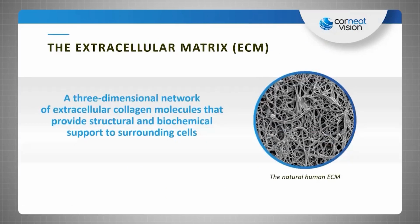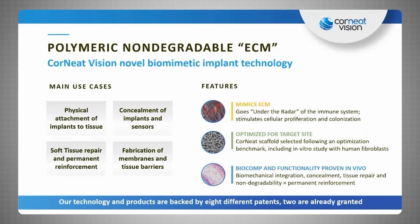It all starts with the extracellular matrix, which is built from tiny collagen fibers. It acts as a skeleton of our tissue that holds our cells together. What we're able to do is to fabricate and optimize a completely synthetic, non-degradable ECM-like material. When implanted, our material goes under the radar of the immune system and its structure stimulates cellular proliferation. It seamlessly biointegrates with the surrounding tissue, no capsule.